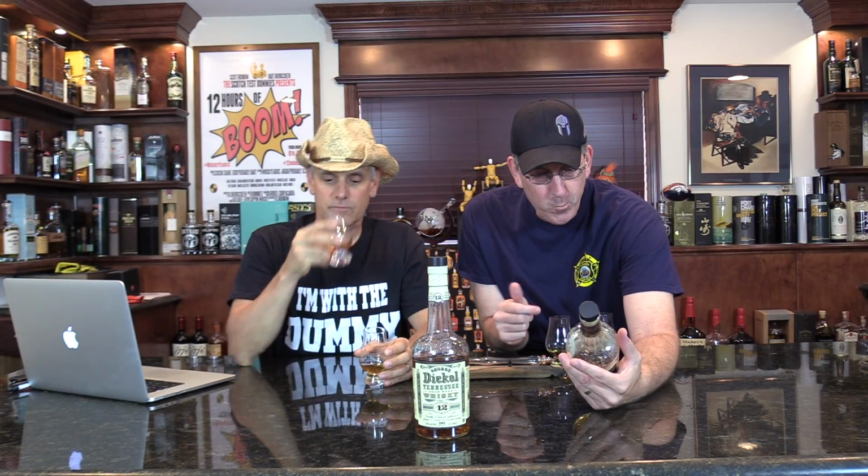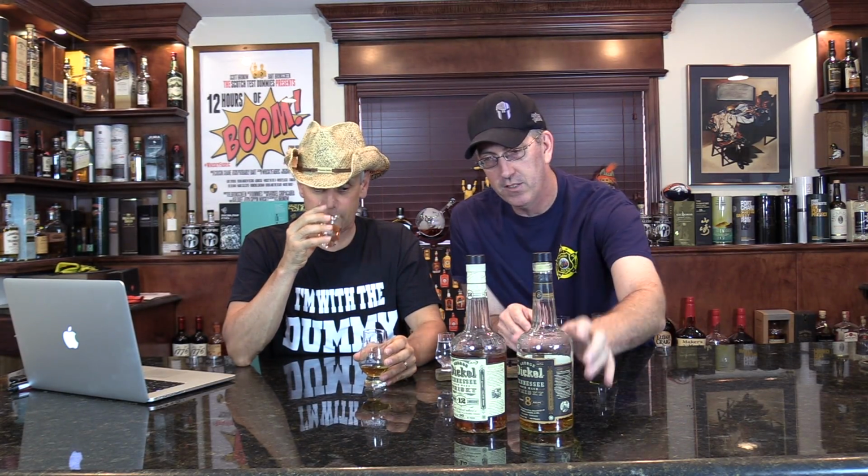Charcoal mellowed. That's the whole Lincoln County method. So this is sour mash where they're holding over a little bit of a batch from one to the other. You can tell in the bottle the number 8 is a little bit lighter colored than the number 12 is. And the 12 just says that it's aged 4 years longer. Yeah, 4 years. That's very tricky. Tullahoma. Is that how you pronounce it?